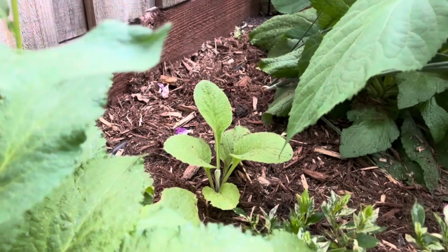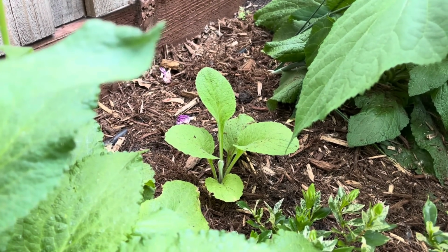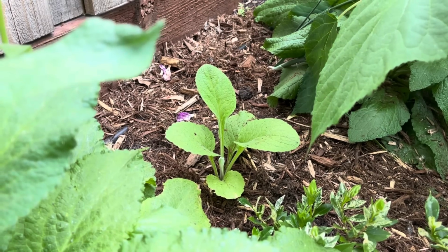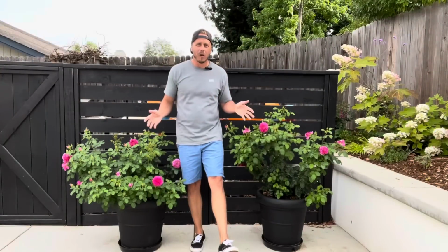Okay, one more quick thing before we move on. Check out what I just found. I got a little too excited to find this little baby volunteer foxglove, but it just goes to show you that Mother Nature has her own way of designing the garden for you, and sometimes you just gotta roll with it.